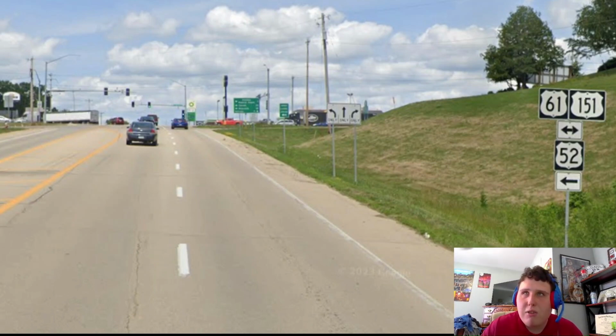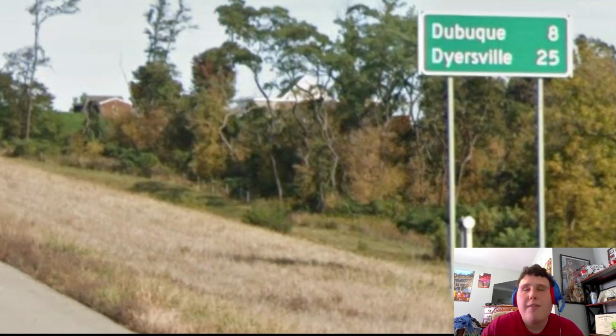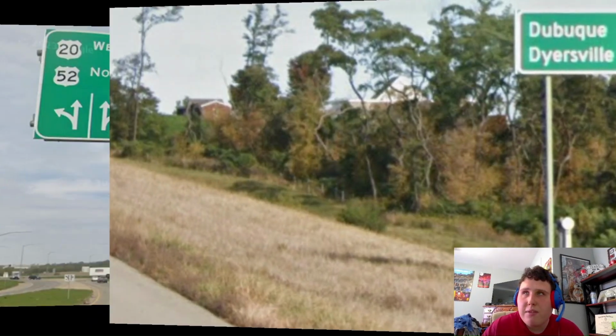Here in Dubuque, we're actually meeting US 61 and 151, and US 61 and 52 is actually being concurrent with those two highways going the other direction, not away from Dubuque. Here's US 52 leaving from 61 and 151, and we have a mileage sign right after that intersection. Dubuque is 8 miles away, and Dyersville is 25.